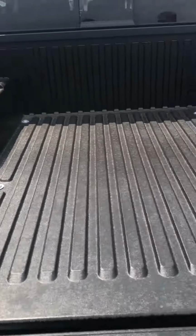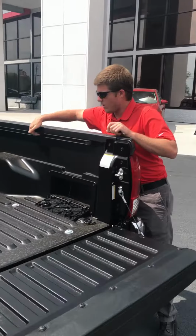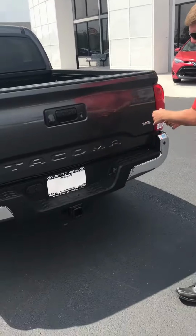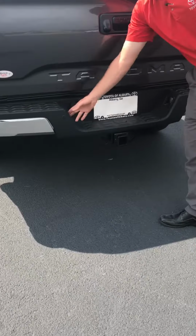If you're working, you can store your gloves in there so they don't get wet. Along the sides, you've got a rail that you can put tie downs in so you can tie your things down. You've also got a towing package with a 3-prong and 7-prong hookup right there. Lights on either side.